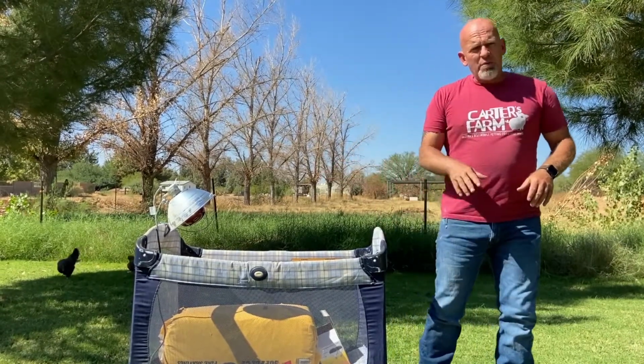So right off the bat, we need to have an enclosure that we can keep them in so they don't wander off and get lost, because they aren't going to have any kind of territorial instincts, and they don't have a mom to look at that they're going to follow around like they would in the wild, or if you let your chicken hatch them.